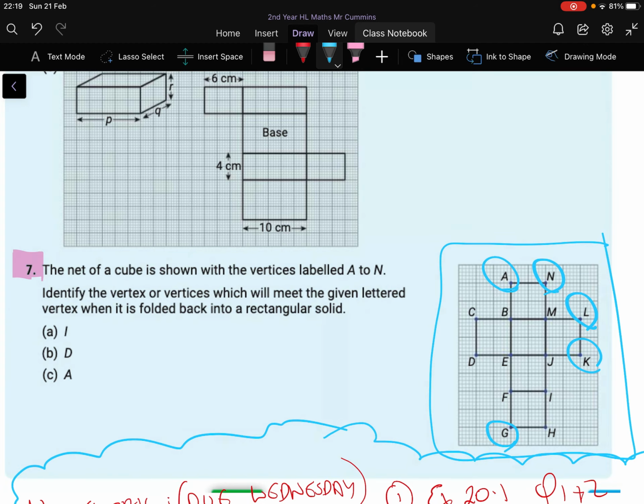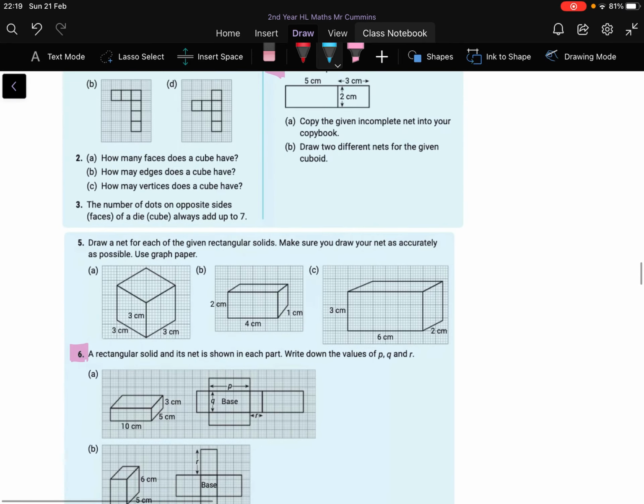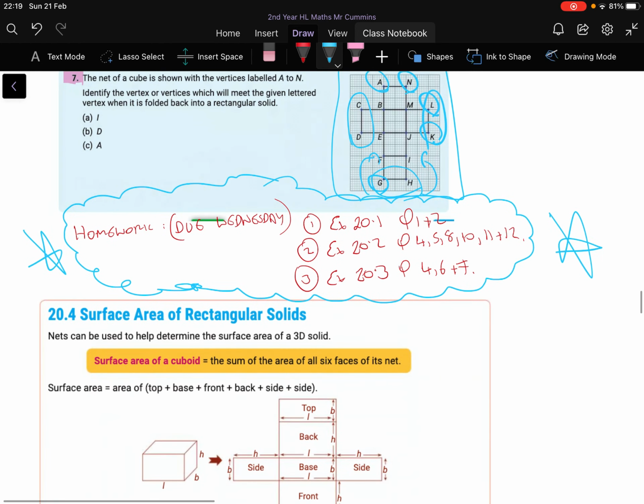As you can imagine, this side here folds up, this side here folds up, and all of this goes up and around that way. So you can imagine what this cube would look like when it's coming together, and what letter goes to what letter, and so on. It's all about imagining what it would look like. I've given you a couple of those, but I imagine you'll be well able. If not, we'll correct them all in full, obviously, on Wednesday.